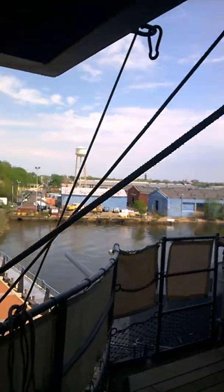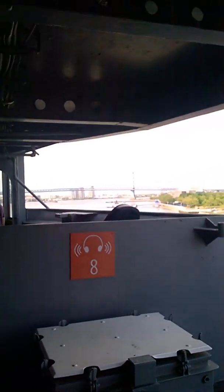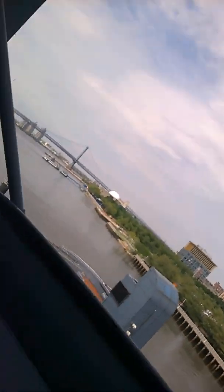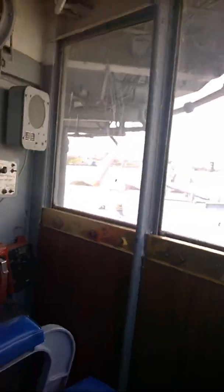The bridge. It's a good view of the Ben Franklin Bridge. I think that football fell off its pedestal when all these guns shot at one time.